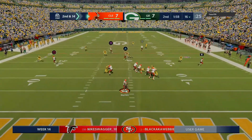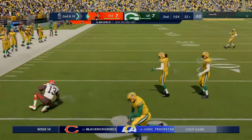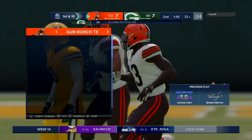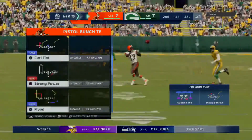Throwing on 2nd and 14. Mayfield. Caught left side. It's Beckham. And he's got it past the 30 before he's hit and dropped. 50 catches for him now on the year, and he's got a first down. First down, Browns.